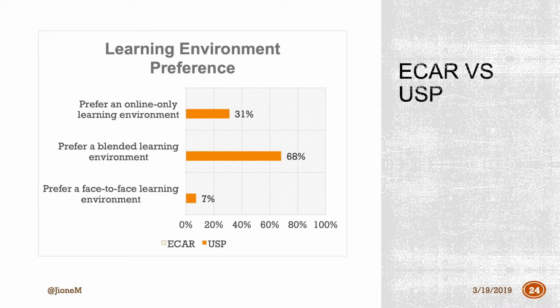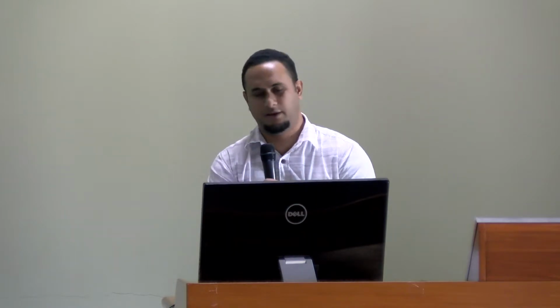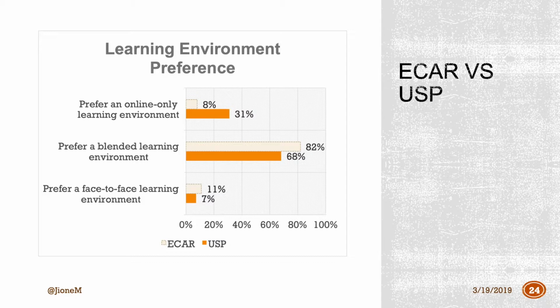So if we were to group that and look at online learning, blended learning, and face-to-face, as ECAR had reported, this is what we find: 68% of our students prefer blended learning environments, whereas face-to-face had 7%, and only online learning is 31%. So it's quite contrary to what we think, that students prefer face-to-face. And it's very interesting. Compared against the US institutions, it follows the same trend. Right, so 8% for online, 82% for blended learning environments, so slightly higher than us, and also 11% for face-to-face.